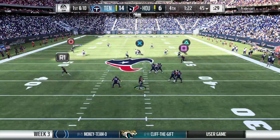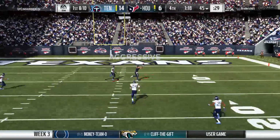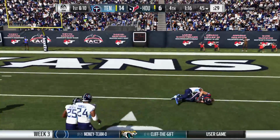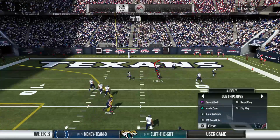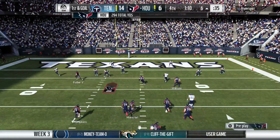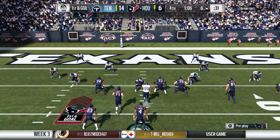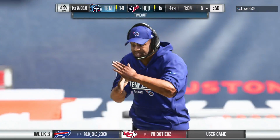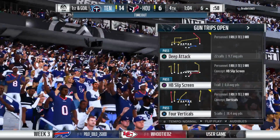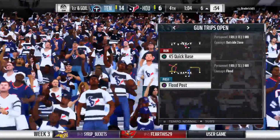Back to throw. Now a desperation throw deep. And it's caught inside the 10. And they're going to have this all the way down deep into Tennessee territory. Watson hitting Fuller with a big one. And even 50 yards. And the Titans going to signal for a timeout defensively. It's just their first. They've got 2 more to use here in the final stages.